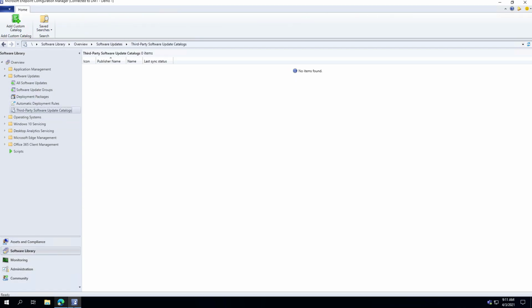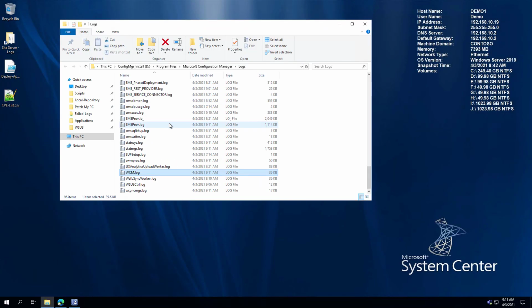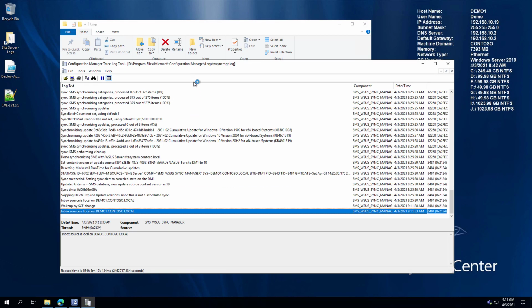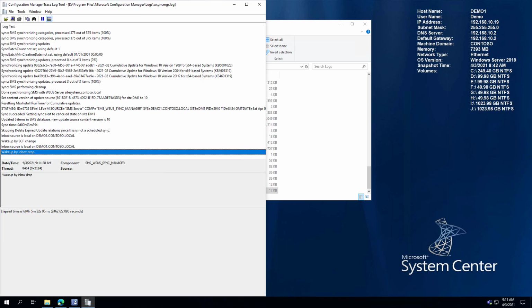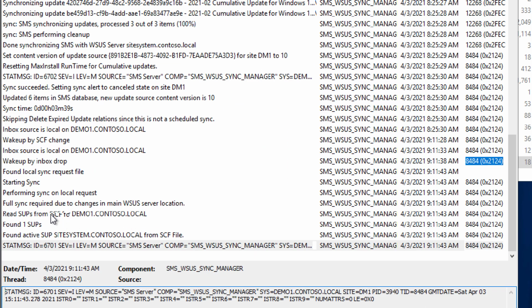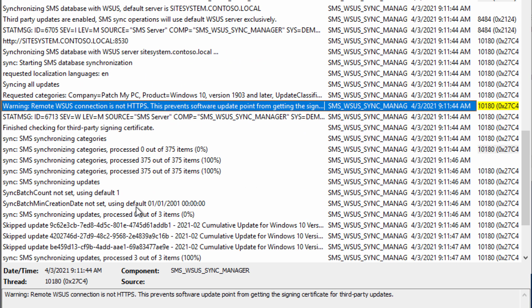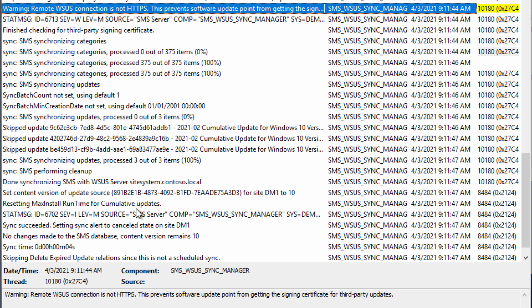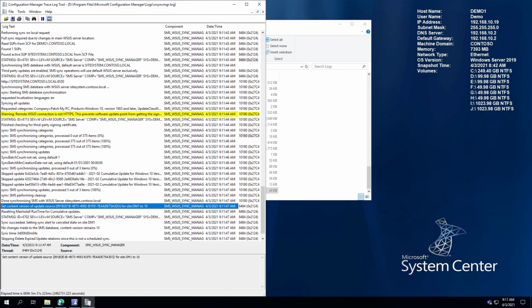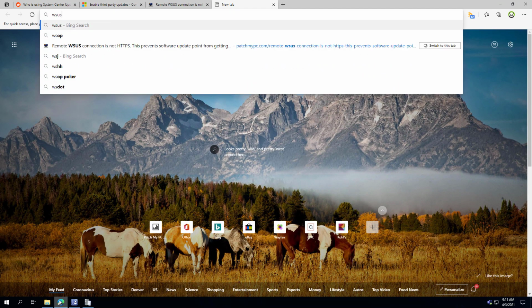There's going to be a couple things that happen when we trigger that sync. If we go ahead and open up our wsyncmgr, this is going to be where we see that Configuration Manager cannot manage the WSUS signing certificate because the software update point is not running in HTTPS. So what that means is, in order to publish third-party updates, you do need to have a WSUS signing certificate in order to sign those updates to ensure they came from your environment.